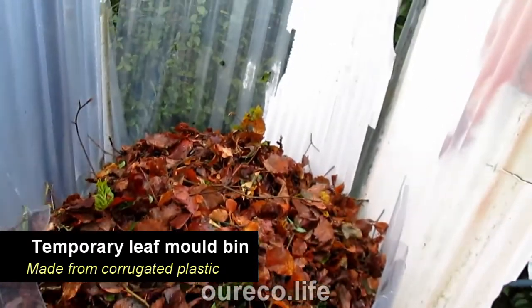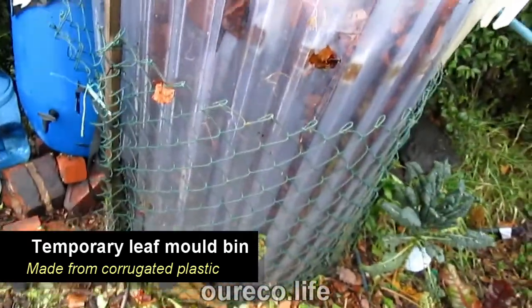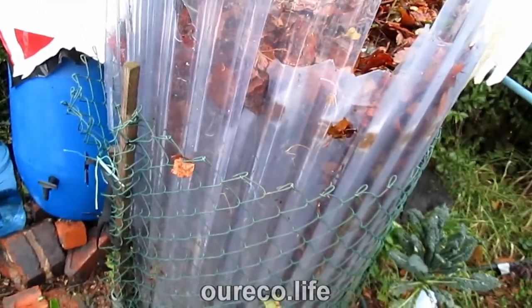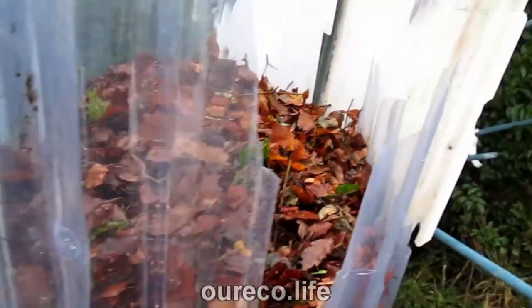Right, the temporary leaf mould bin is done. I've just used an old compost bay that somebody gave me, and some bits of corrugated roofing that has seen better days, obviously. So this was all destined for the scrap.